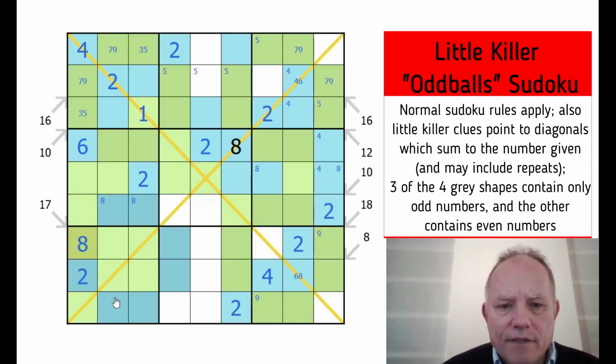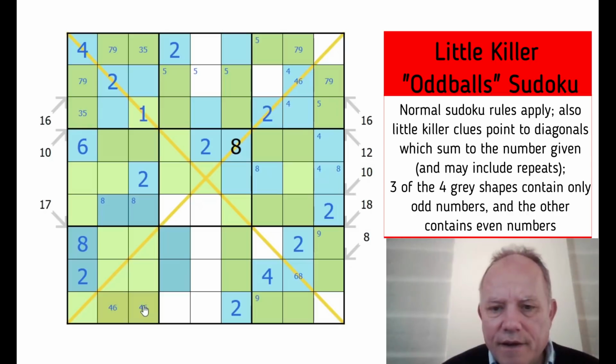8 here. This is a 4-6 pair. This feels like progress somehow. This is a 4-8 pair. One of these two is 6. Don't know which one yet, but that's interesting.